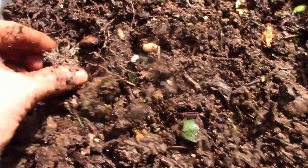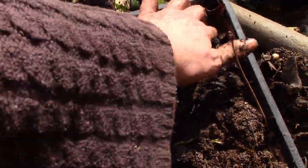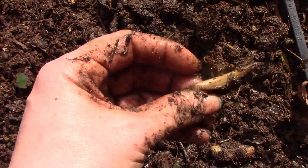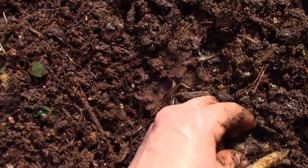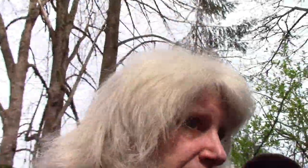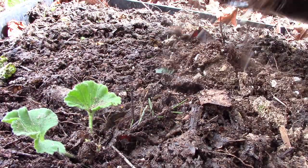Okay, I got that. Now, sometimes when you have a plant in your compost, it'll grow in here. But that's okay. That's a peanut. Okay, so I'm done with this one. I'll show you what the next step is. I'm going to plant this in there. It's a geranium.